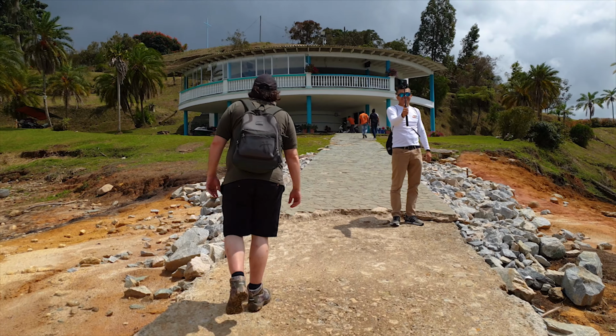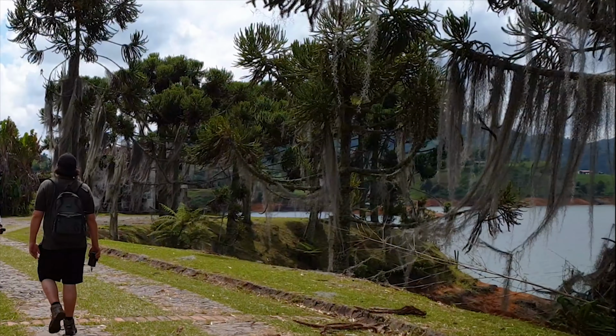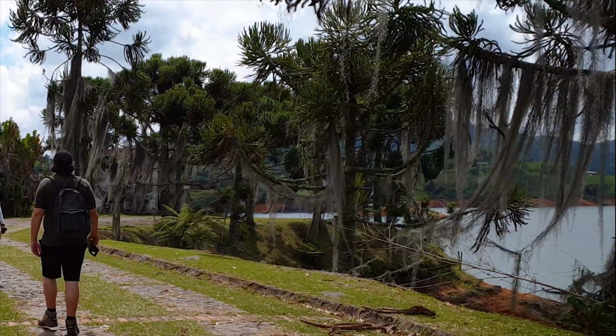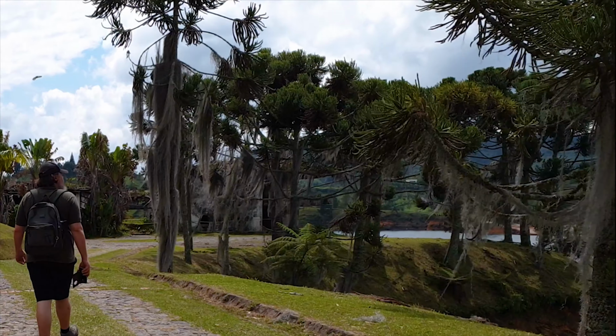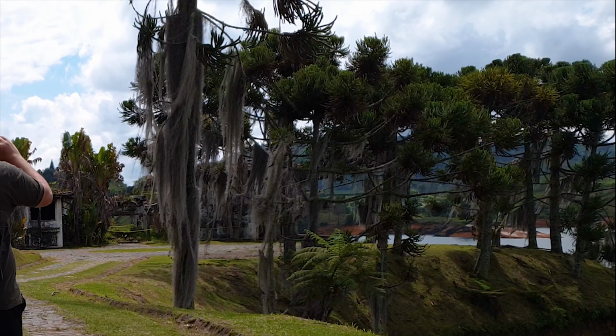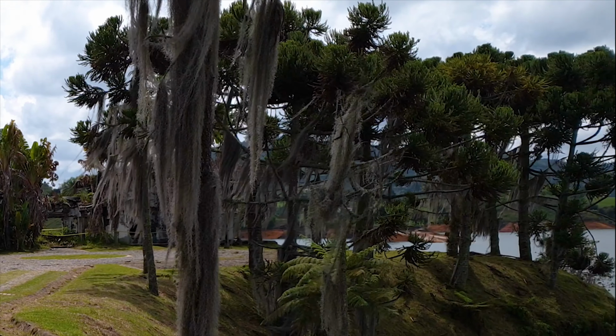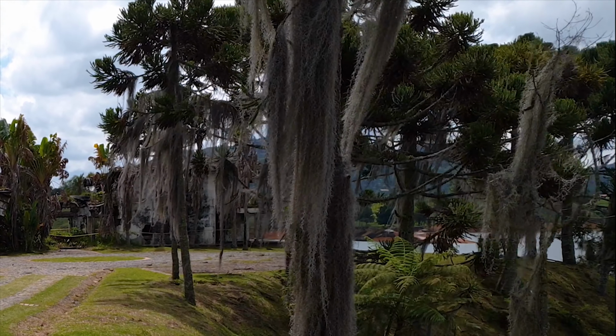Epa la arepa, visiting Pablo Escobar. Alright, now we're going to the house. We can't take any videos, that's the rule here, for protecting some things, but I will take some photos. Okay, this is forbidden to film, so I'm trying to do like a secret filming here. There should be a lot of secrets here, so I'm guessing they don't want it on tape.